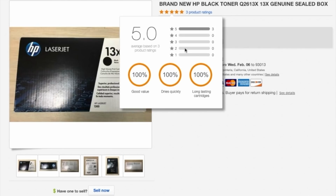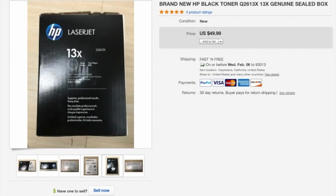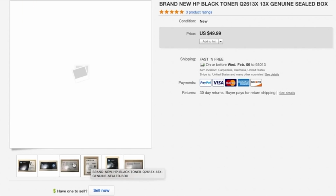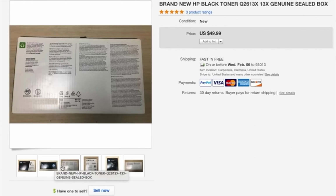Next is this brand new HP black toner. I sold these several times in the past. Every time I see them brand new in the box, I'll always pick them up. I actually picked up the last one I sold for free off of Craigslist because someone was just trying to get rid of it.